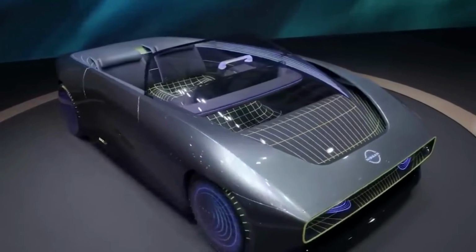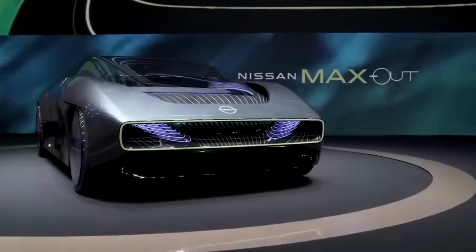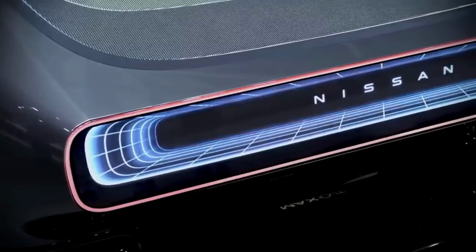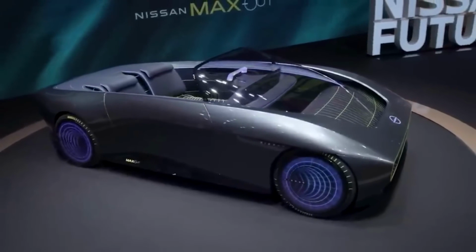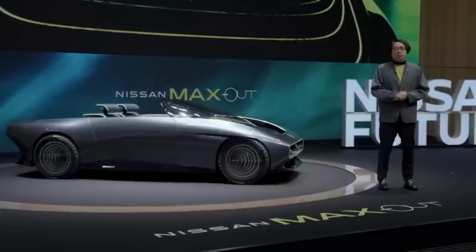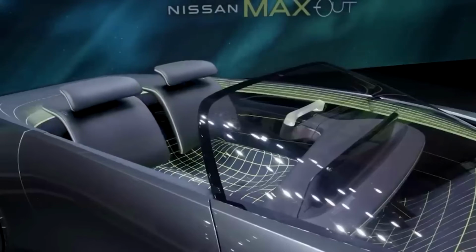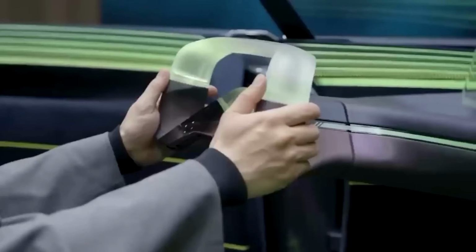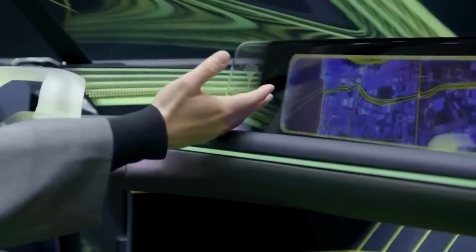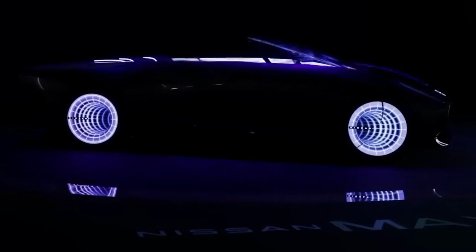An 80s aesthetic is combined with an electric motor, and the e-4ORCE all-wheel drive system created especially for electric cars. The Nissan Leaf equipped with this system produced about 304 horsepower during tests, which means the convertible will reach a similar figure. As Nissan stated, by 2030, the company will create 15 all-electric cars. Do you think this convertible will be among them?